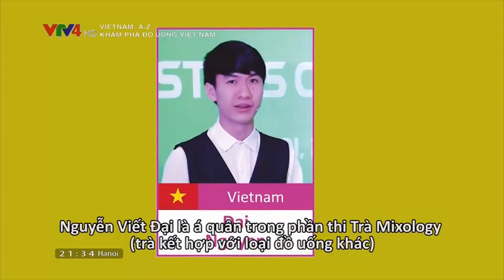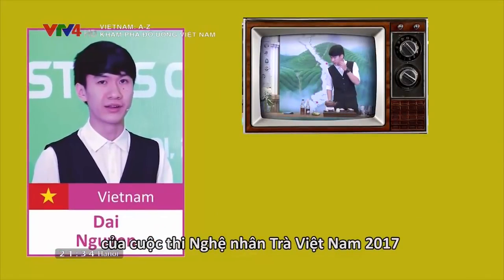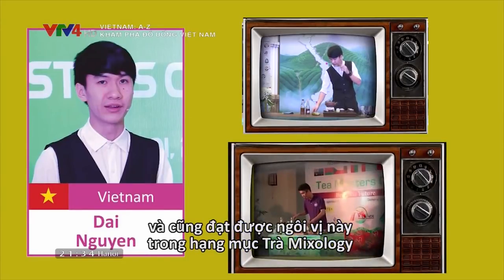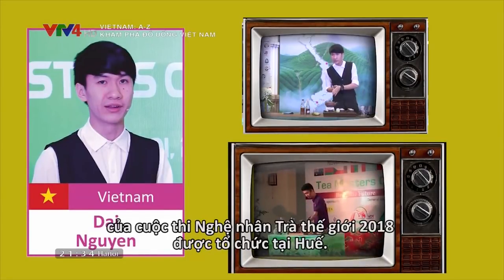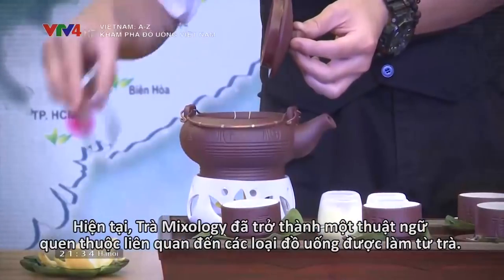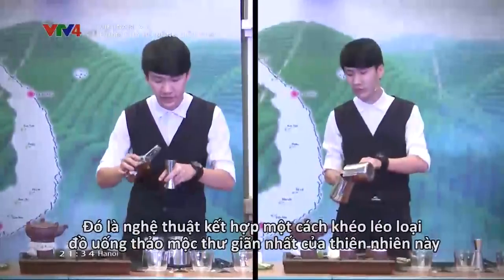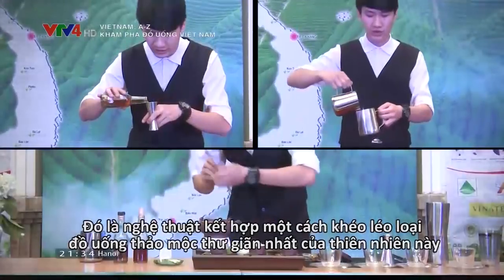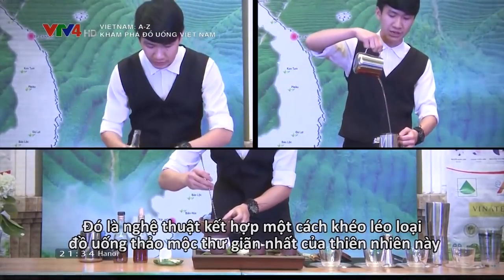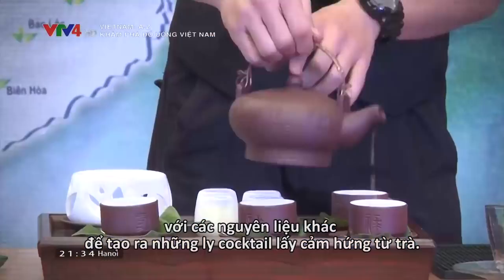Nguyen Viet Thai is the runner-up in the category Tea Mixology of the Tea Masters Cup Vietnam 2017 competition, and also ranked second for the category Tea Masters Cup International 2018 held in Hue. Tea mixology has now become a familiar term in relation to beverages made of tea. It is the art of respectfully combining nature's most indulgent herbal beverage with other ingredients to produce tea-inspired cocktails.